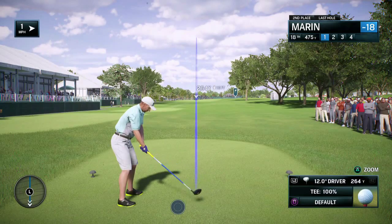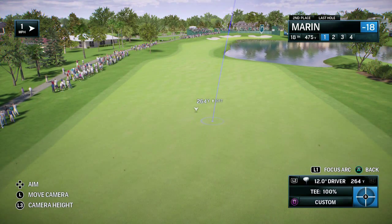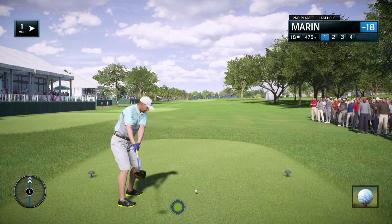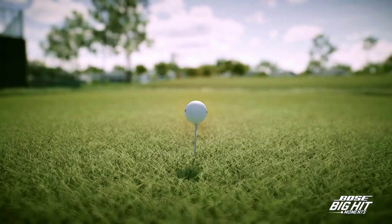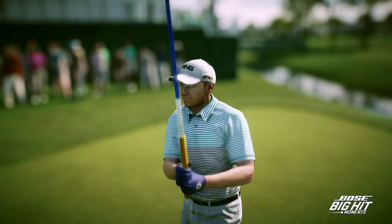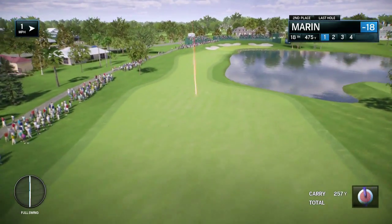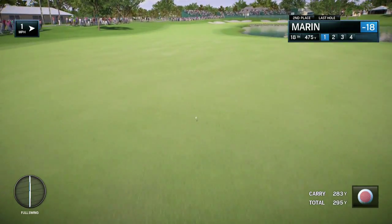Frank, now one of the signature holes here at Bay Hill, the 18th. Hole's got a little easier over the years with the new equipment. People getting it out there a little further, so you've got a shorter club in, but you've got to be wary of that run out on the right side. Ball just took off the face. Oh, that's fine.